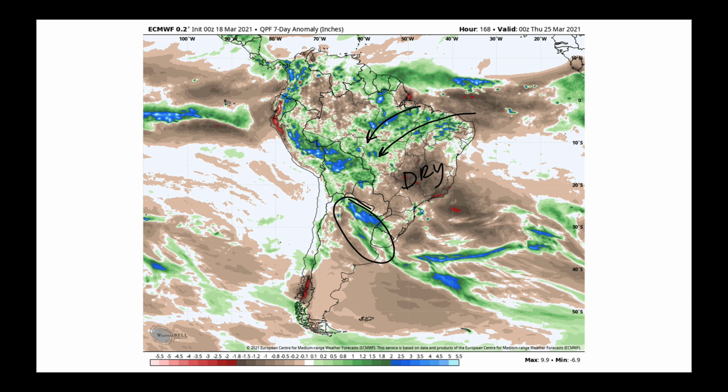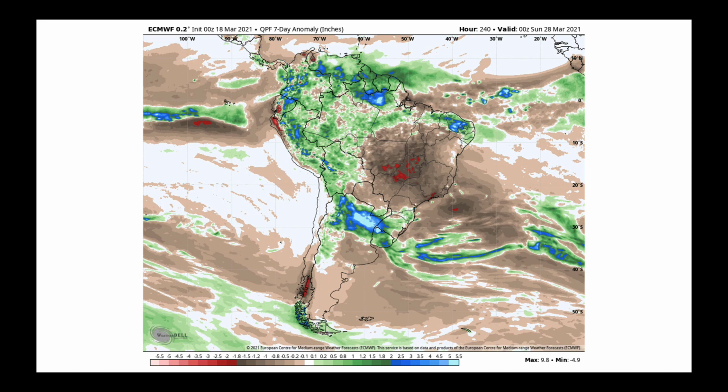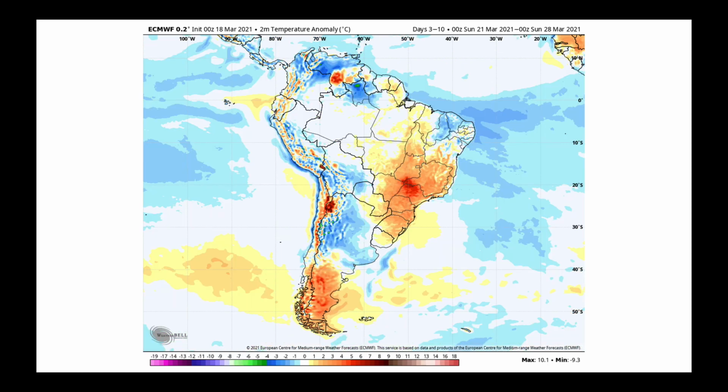And as those winds back off, I go out here from day 4 through day 10, and now the models are starting to paint over a broader sector here that's going to go dry. Now, if it's dry temporarily, this isn't that big of a consequence for this section of South America. It will be warm. You can see that the temperature anomalies here are suggesting upwards of a 3 to 7 degrees Celsius above average temperature trend, where the skies start to clear out here and things get drier.